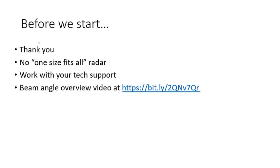I encourage you to work with your favorite vendor and their technical support to help select a radar. I have to give the disclaimer that you'll see I may favor a particular type of radar for solids level applications, but there is no one-size-fits-all. Please work with your qualified personnel or technical support to pick a model.